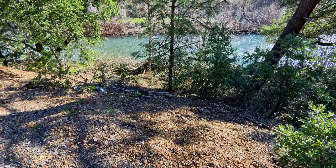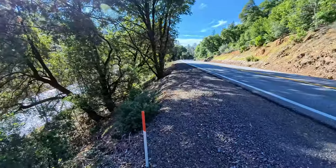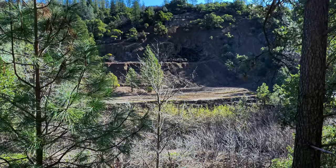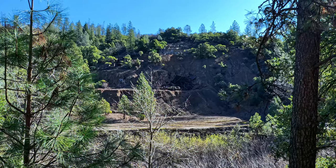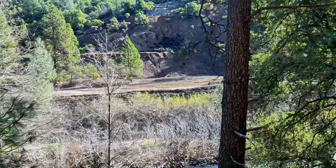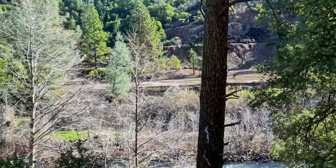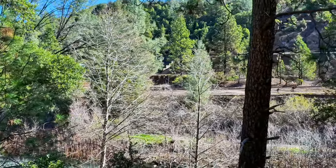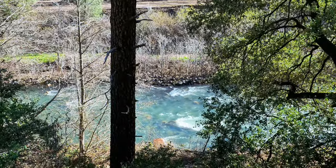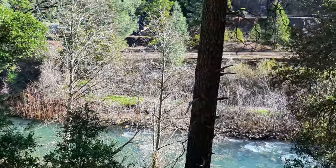All right, so this is the highway frontage of the property. Here's the highway here. Property there. That's running down the hillside there. And this is part of that big flat area. Hard to see it probably a little bit. Got the creek there. Pretty awesome.